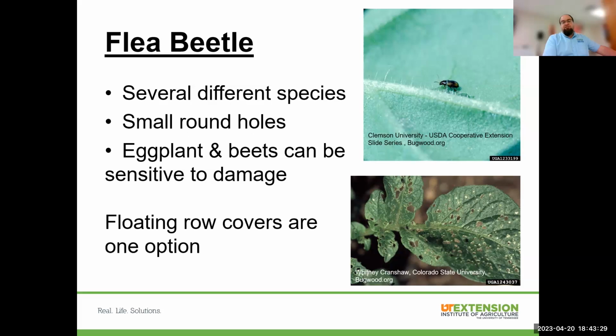When you start seeing a few little holes in the leaves, start paying attention. If it looks like their numbers are increasing, it's probably worthwhile to do a chemical treatment option. But certainly things like floating row covers can be very effective. Just keep in mind, we are going to have to pull those floating row covers off of things like peppers and tomatoes, because they need to pollinate. And so that's not going to happen underneath those covers.